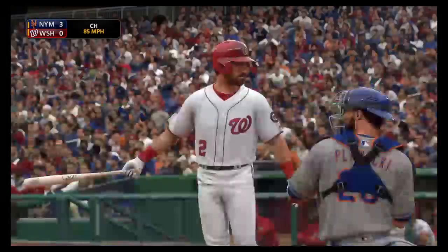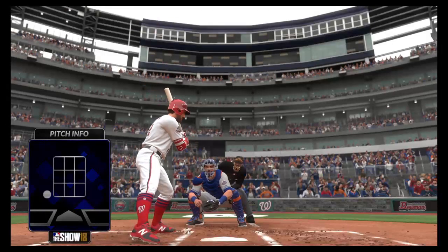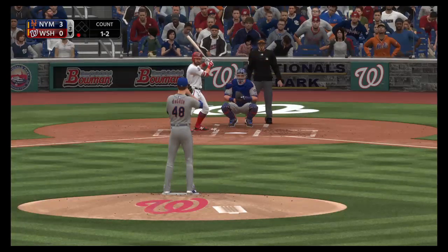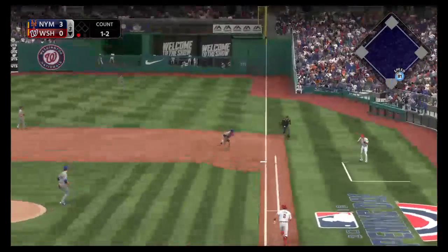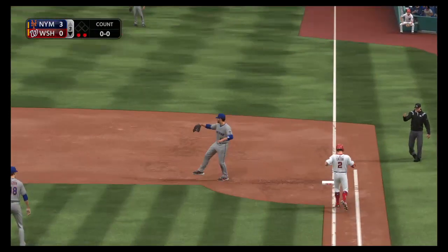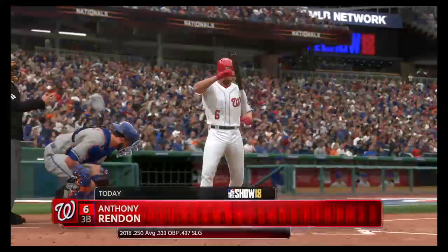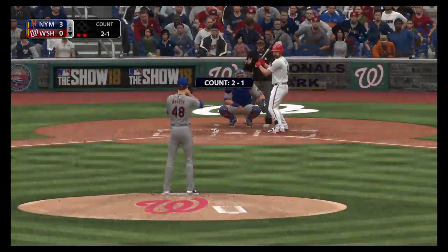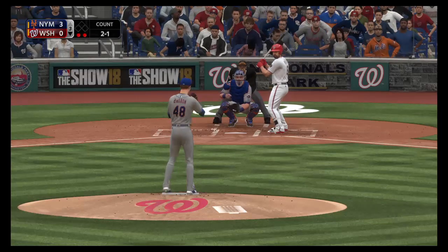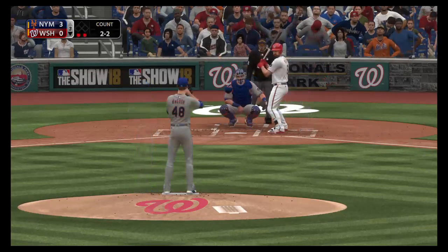Standing in now, Adam Eaton. 1-2 now to Adam Eaton. Hit to first. Gonzalez has got it, and a step on first for the out. 3 unassisted. The third baseman, number 6, Anthony Rendon. In now is Anthony Rendon. 0 for 1 for him here in this one. The 2-1 home. Takes a pitch for strike number 2. 2 out, nobody on.